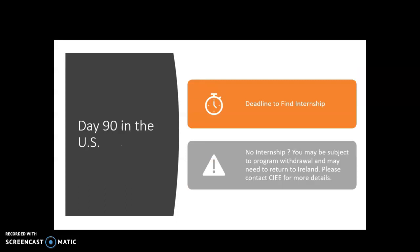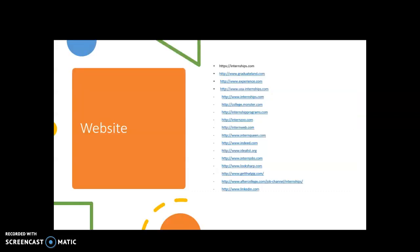If you reach day 90 in the US, this is your deadline to find an internship. So if you haven't found an internship within 90 days from your DS-2019 start date, you may be subject to program withdrawal and you'll need to contact CIEE. So basically that means if you haven't found an internship 90 days after your visa start date, you will have to return back to Ireland.